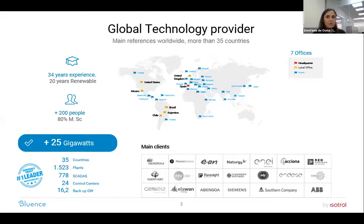Our main product is Bluence, which controls and monitors renewable energy installations around the world, PV and wind. We also have some biomass and thermal. Our headquarters is in Seville, in Spain, but we also have offices in Brazil, Argentina, Chile, Mexico, United States, and United Kingdom.